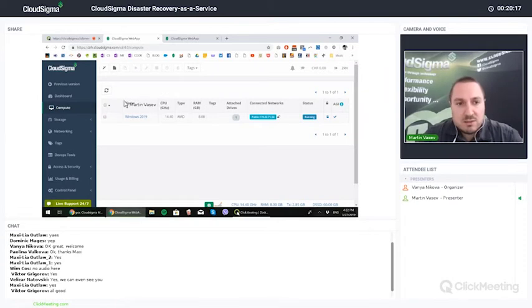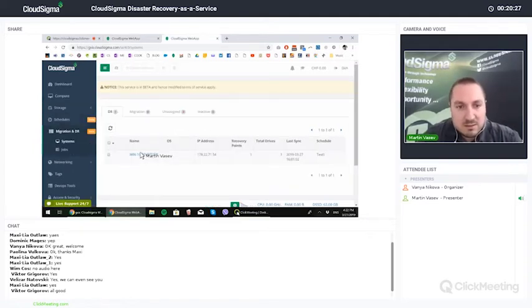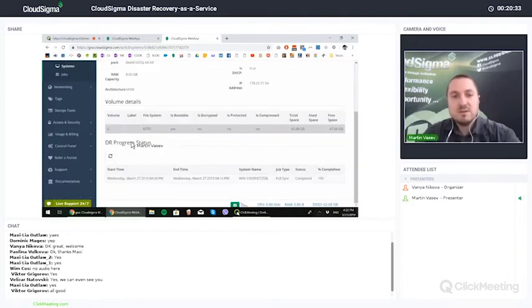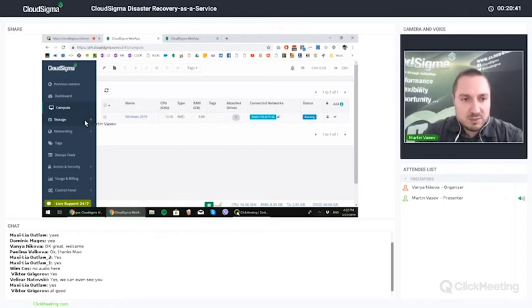First, we need to create a virtual machine in the source account. I will show you all the steps one by one. Here I have one machine already, which is syncing at the moment. We can even see what the status of this disaster recovery is. Oh, it's completed. Okay, good. I'll show you how I did all these things step by step.